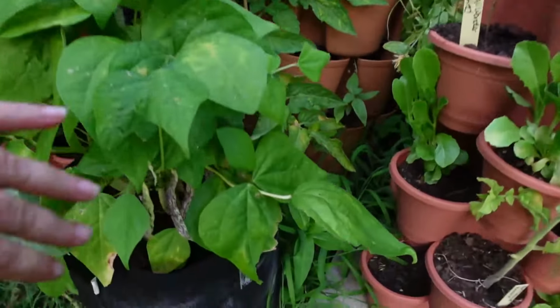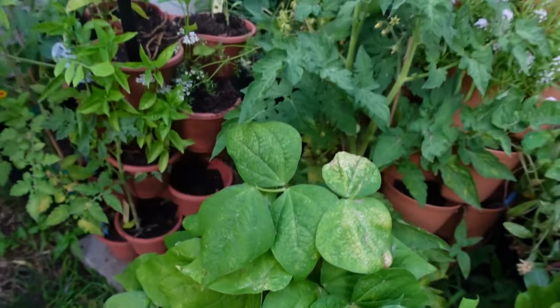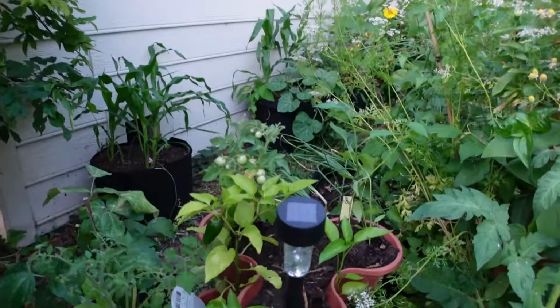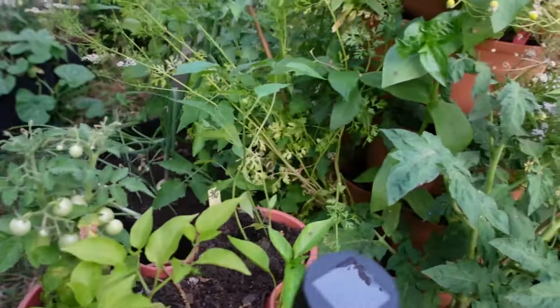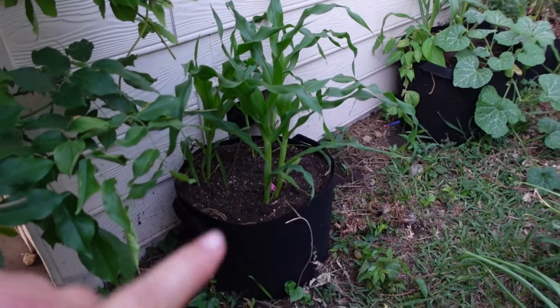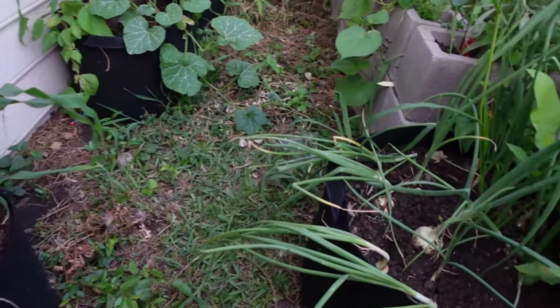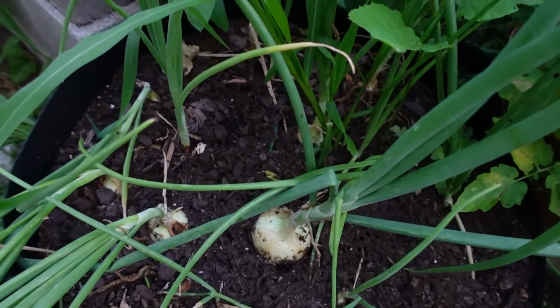But you can see we have dragon beans, lots of dragon beans. And then over here, we have yellow wax beans. We have parsley that's going to seed. This is our container corn. Look how good that looks. And then look at the onions down here.